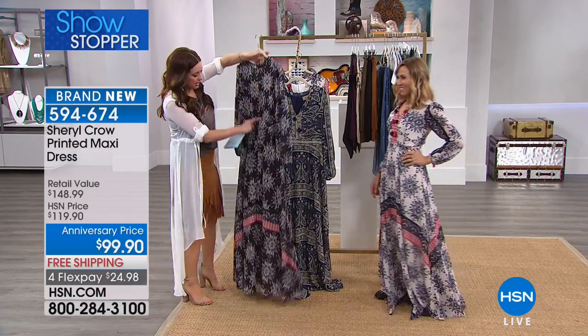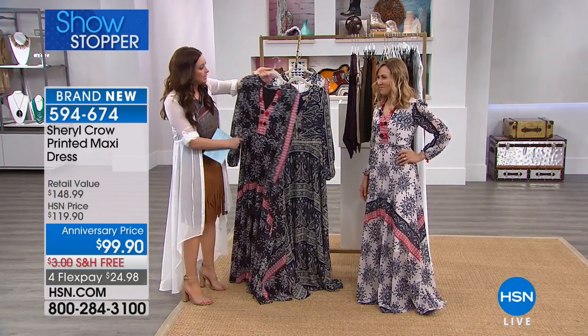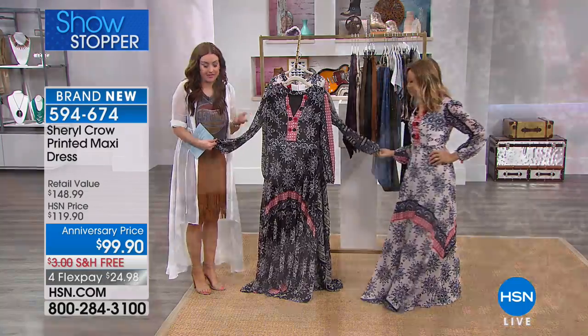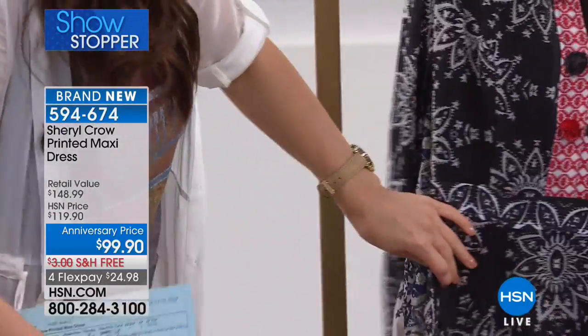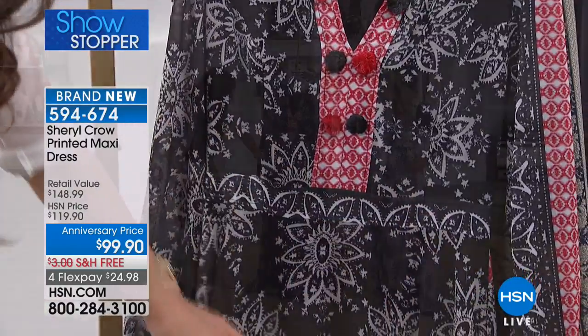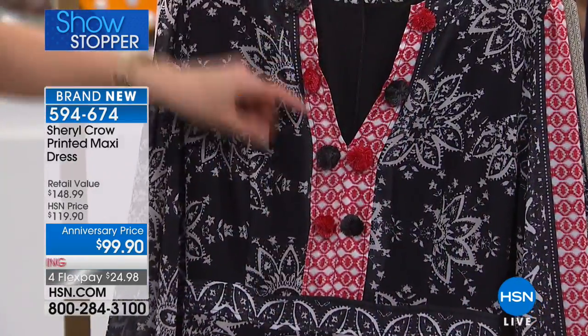Exactly. So you have a full zipper in the back, which makes it easy to step into. It's fully lined, yet the sleeves are nice and sheer. So it gives you the arm coverage that we love having in the summer, but it's still going to be nice and breathable. To Sheryl's point, it's so slenderizing. I love the way that you did the pattern. The princess seaming just really elevates the style on this as well.